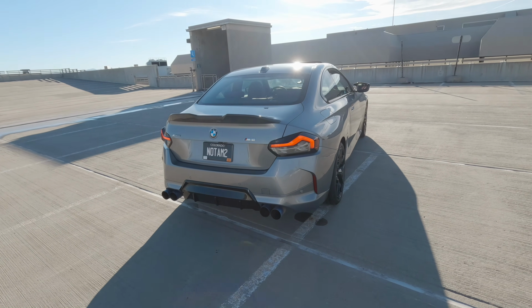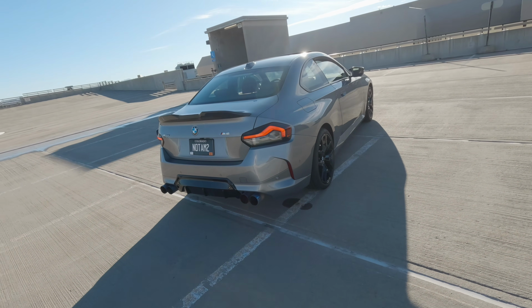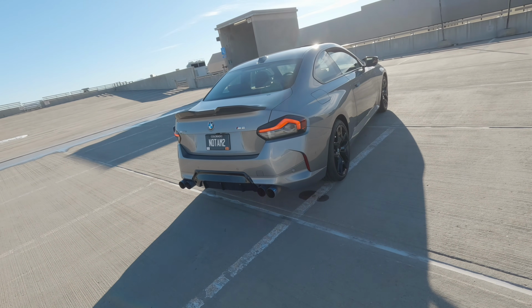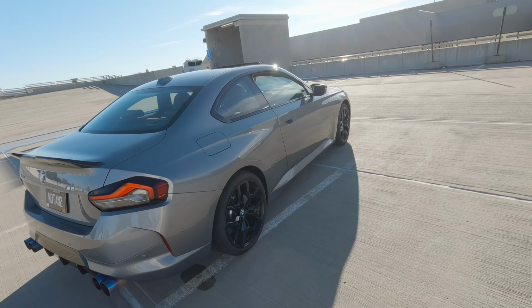Yes, as you can tell, it's definitely very loud. I don't think I'm going to be going any louder. Really, the only other thing I would do is a downpipe. It's going to increase the audio, but that's really more just for the power gains. And that's a big one.